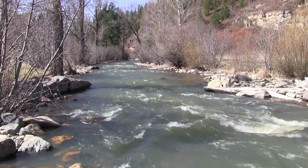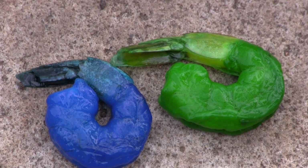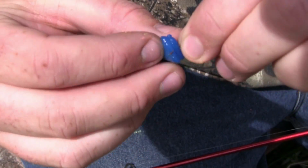So we're gonna come up here today, we're gonna fish several things. Most likely, we're gonna be doing a lot of fire brine shrimp. That's something most of you have never seen before, but you know what? Trout love shrimp as much as they love dough bait and they love eggs, and we're going to show you how to tip your bait with a little shrimp. Go out there today and catch as many rainbows as you can.